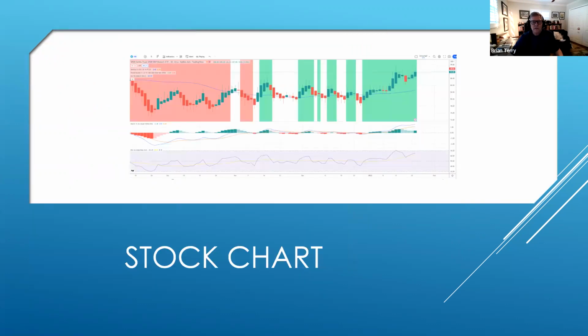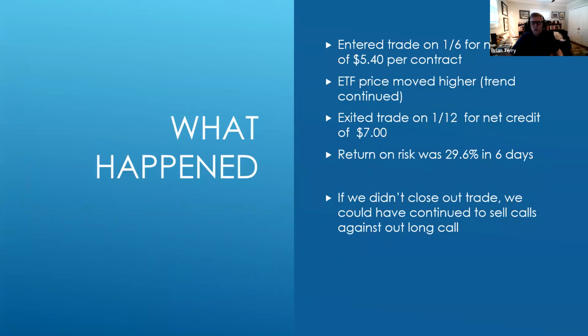Here's a copy of the chart and I put the trade on right about here, January 6th, and you can see it went sideways for a few days and then had a couple of really big days. So the trade definitely moved in the direction we were hoping. So on January 6th, I opened the trade and I paid a net debit of $5.40. So the ETF went higher. I exited the trade on Thursday before expiration for a net credit of $7. Now this would have been selling the long call and also buying back the short call. And so the return on risk was 29.6% in 6 days.